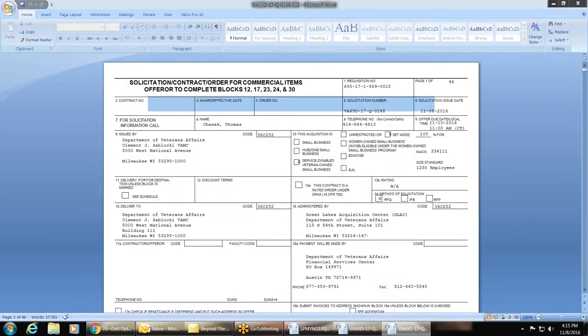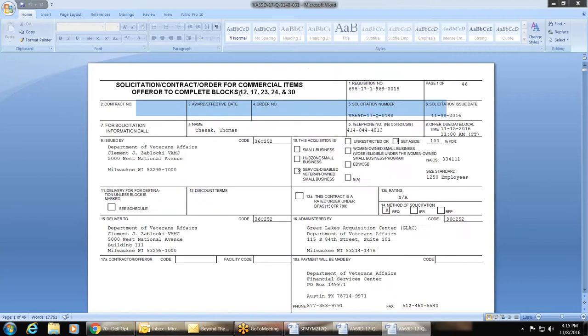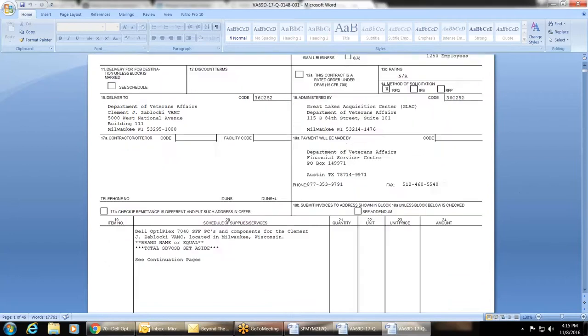Okay, so here's the standard form. All they need you to fill out is blocks 12, 17, 24, and 30. Right, so we're going to scroll down.